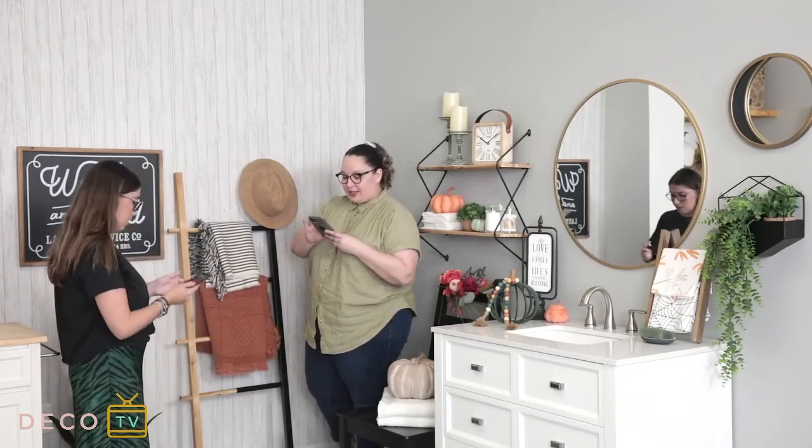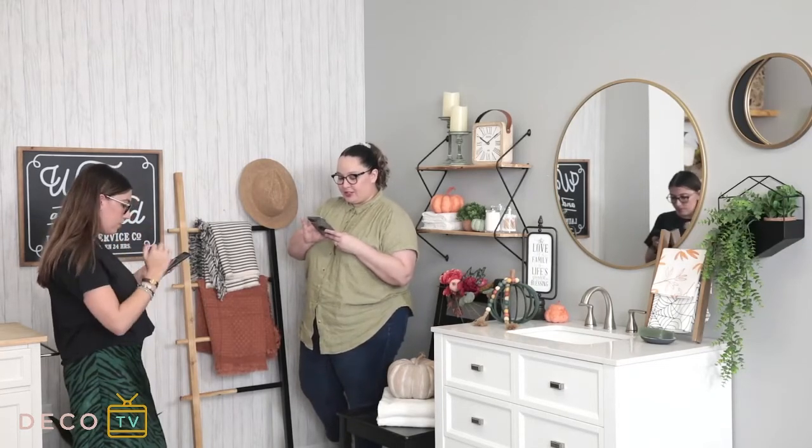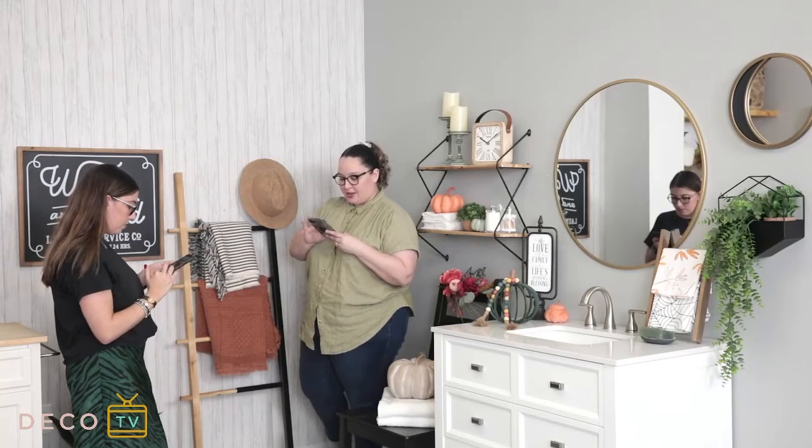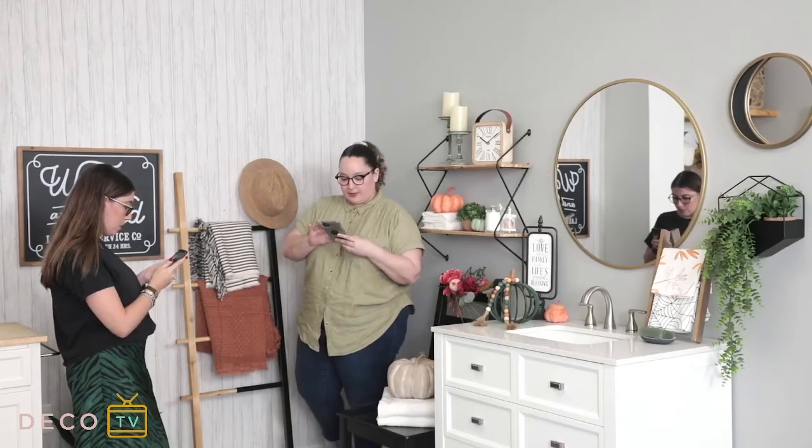All right, I'm going to check in. There haven't been too many questions. Someone purchased the shelf. Someone purchased the 2-tier tray. I love the clock. The clock is super cute, Susan. It really is. It's such a good size. I'm not seeing my questions come through.